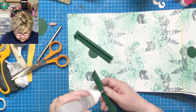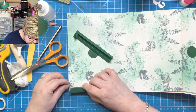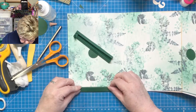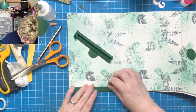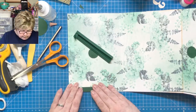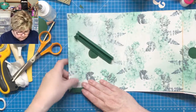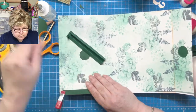Right, so I've glued that and I'm going to stick it to the top and just the merest smidge in from the edge. Okay. And I'm just going to put some clips in that just to help it on its way while we do the other one. Clip.